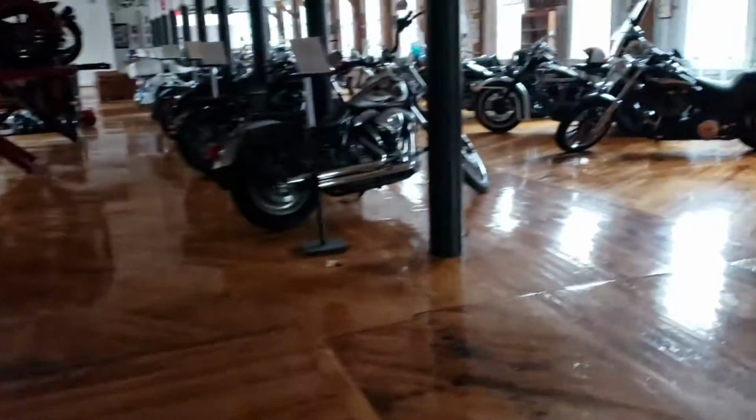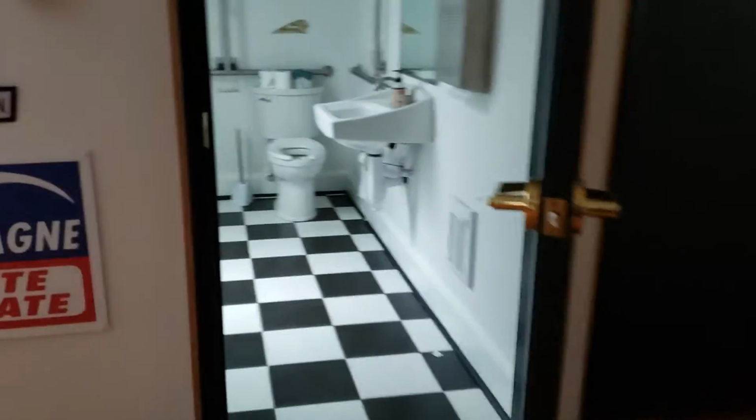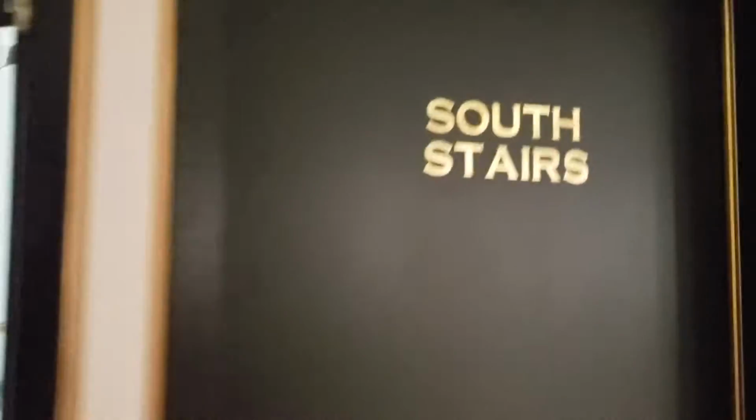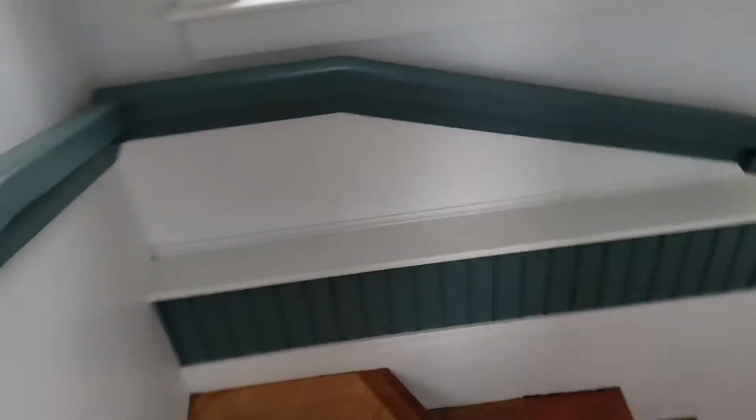So that's the second floor. The lobby's up on that far end. There's bathrooms on both ends. Brand new bathrooms here and on the far end. So this is the south stair. There's north, south, east, west staircases. This is the original 1814 staircase here.